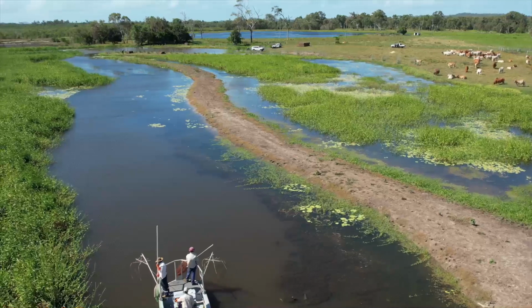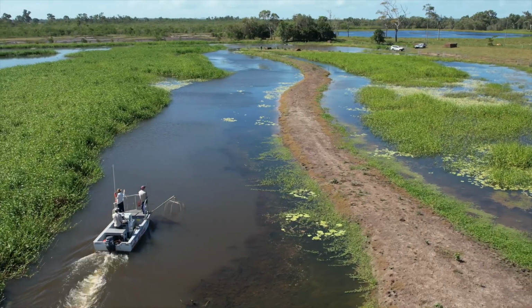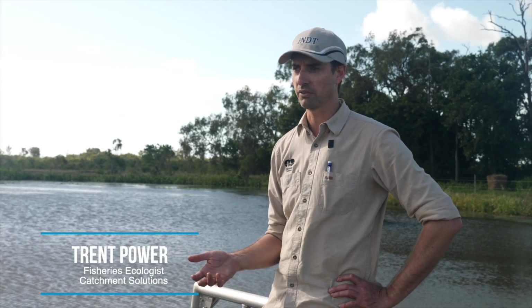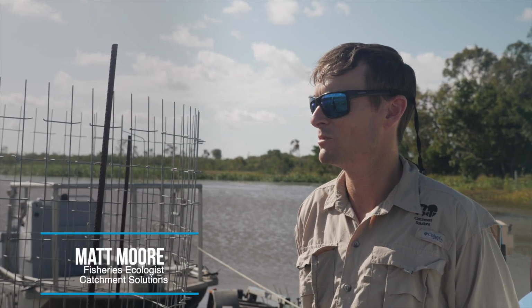So when they're moving up from the estuary, they might be between 30 and 50 mils long. Some of the fish that we got today were over 100 mils to 200 mils. So that's phenomenal growth rates. Excitingly, we caught juvenile barramundi, which we're always happy to get.